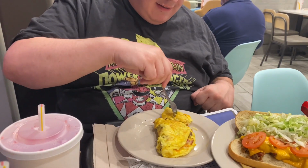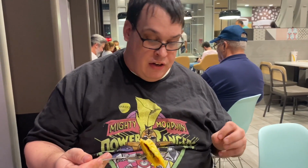All right, so I have the build your own omelet. As I said earlier, I put in several meats and a few vegetables in it. It had a variety of different items you could have added to it, but I just went with what I felt like having. Looks nice. Definitely got a good omelet look to it. Let's see how it tastes.